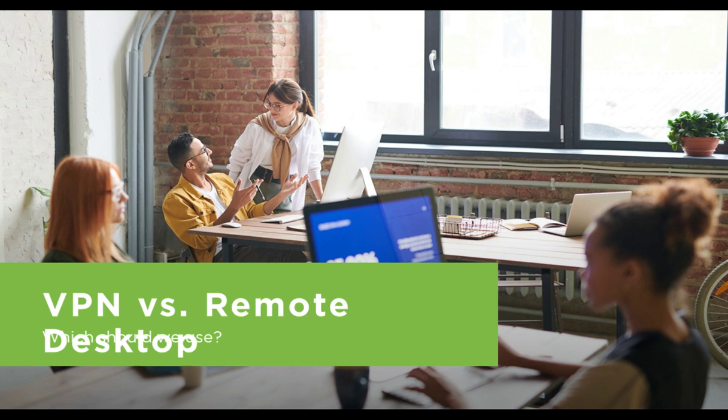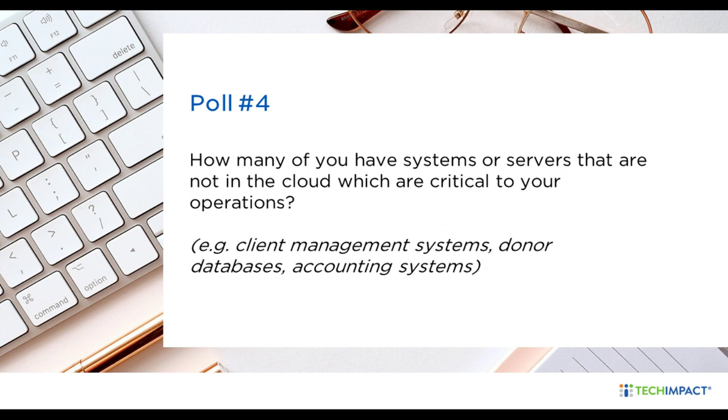Great. Now let's talk about the difference between a VPN and a remote desktop and why this is important to us. Ms. Cole, you have a poll here about this, right? How many of you have systems or servers that are not in the cloud and are also critical to your operations? So you've got a server in the office or a computer in the office that hosts something like your financial system or your client management, your donor database, that kind of thing.